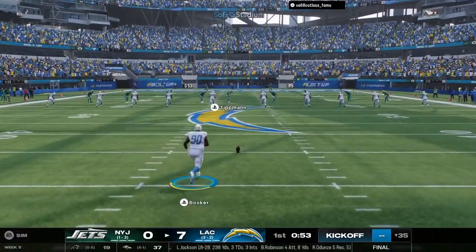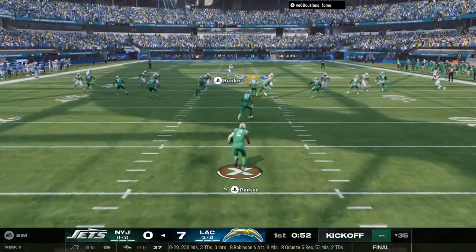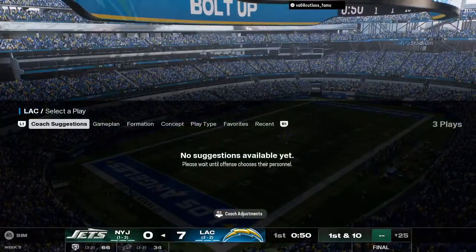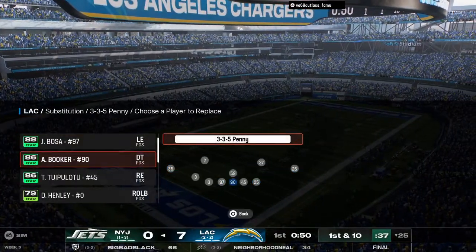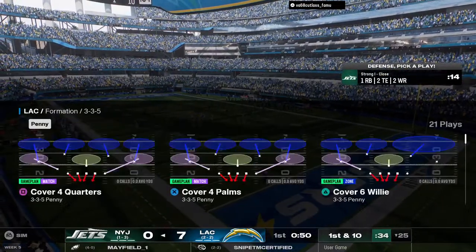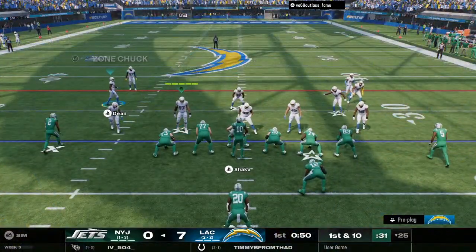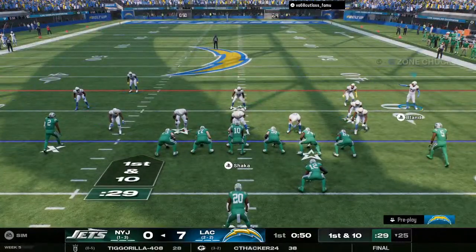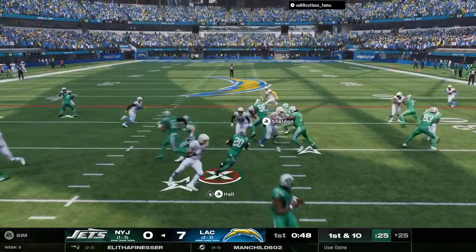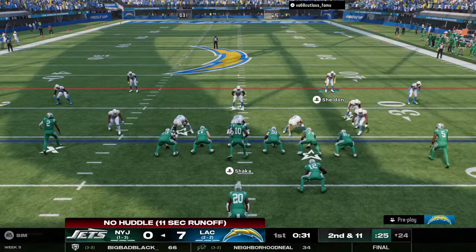The Chargers kicking team is out, and they'll put a charge into this one. That's going to be taken in at the 8. This return makes it up to the 25. Offense ready to begin this drive. 1st and 10. Here's Breece Hall on the ground for the first time. And he's brought down for a loss.